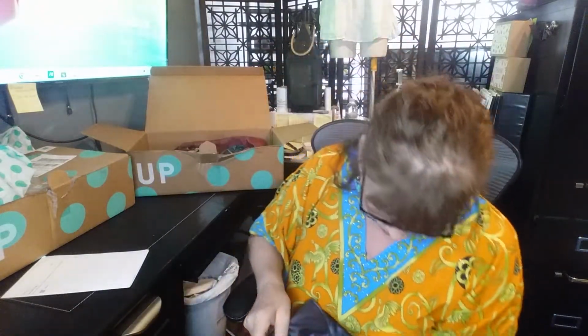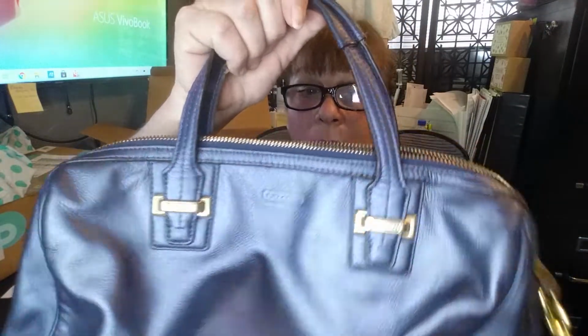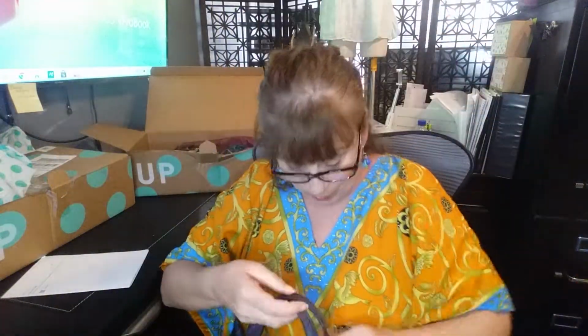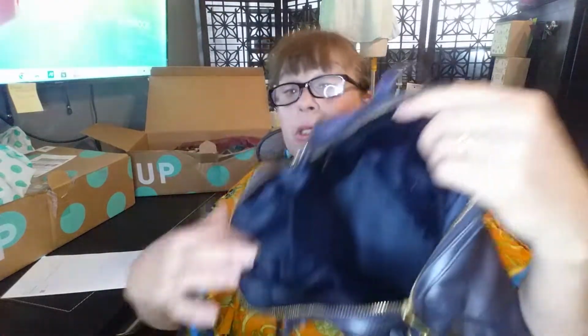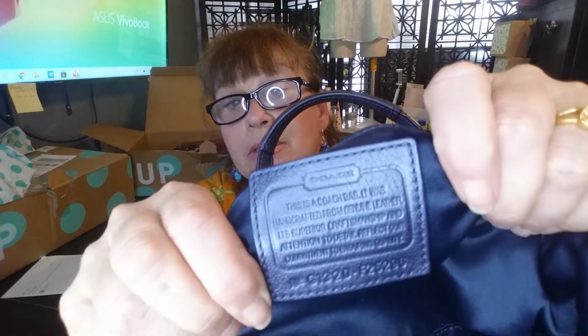And looks like we think this is navy, and it just looks like it's an older one, but it's nice. Hardware's nice. Coach everywhere. And it's got the shoulder strap. Beautiful inside. Nothing major. Also factory F25296. Handles are good.